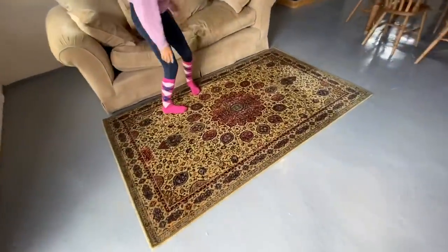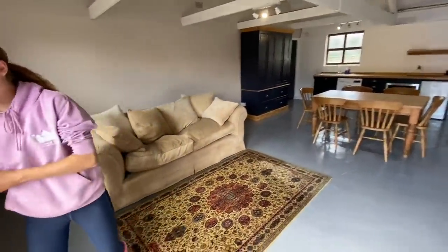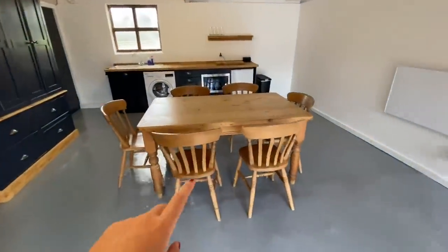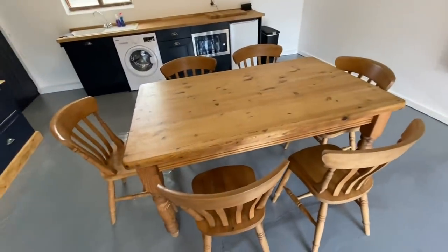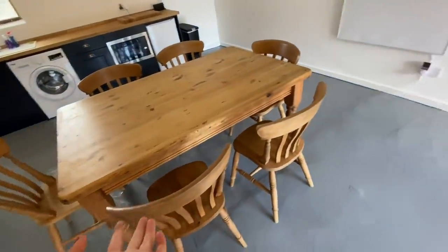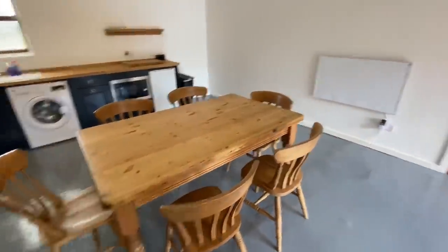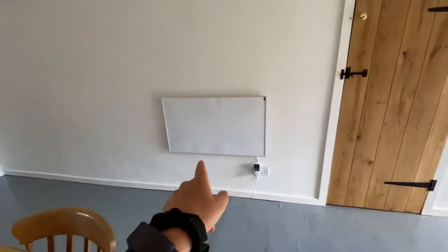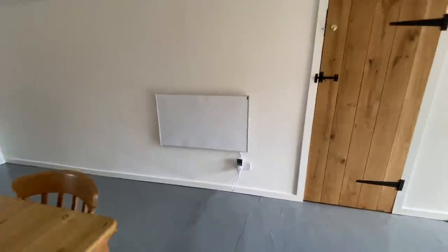Okay, so this rug used to be in our old house down in London, but we didn't really have a use for it, and I think it actually goes quite well, to be fair. So we've got a sofa here where you can just chill, and then we've got the table and chairs where you can sit around and talk to people, because when we have our holiday liveries, they can just come in here and chill. And then you may be thinking, is that a whiteboard? But it's not, it is a radiator.